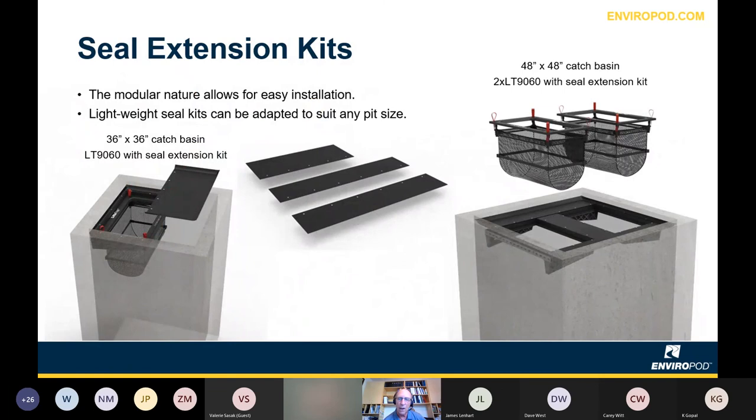Seal extension kits. The LittaTrap actually comes with a set of standard seals that are about 3.5 inches wide. We use the seals to cover the surrounding area around the basket. You'll see an example of that during our installation slide in a moment. But seal extension kits are there for being able to fit the LittaTrap in non-standard or larger types of catch basins where a standard seal wouldn't be able to fit.